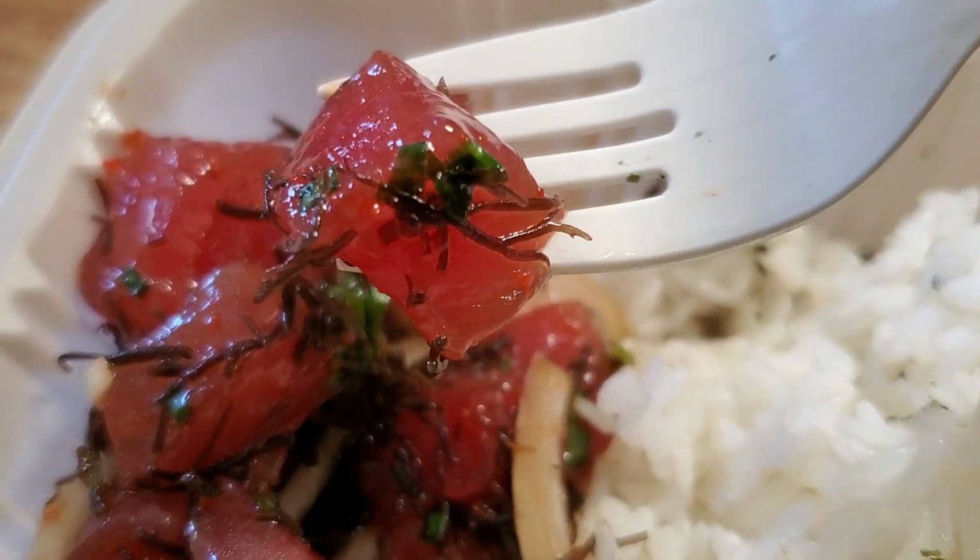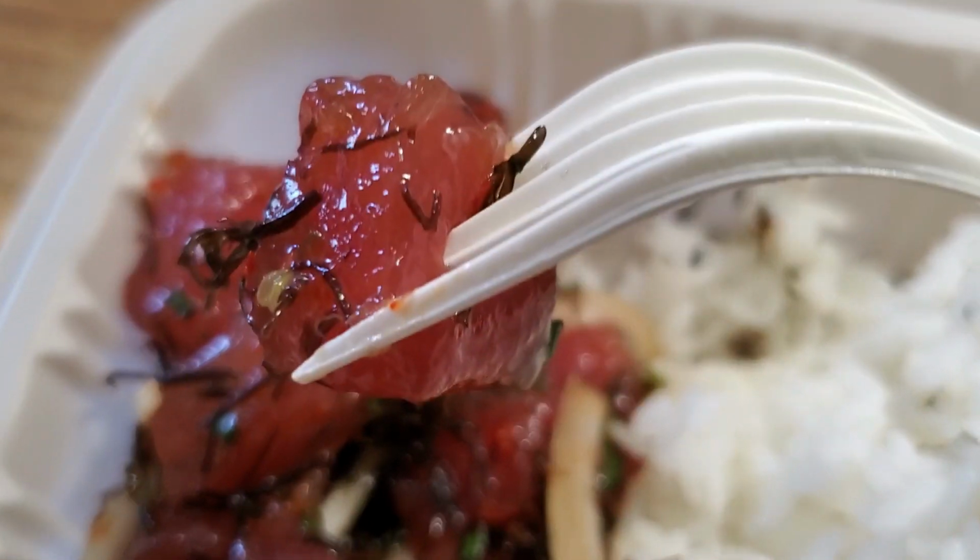The red chilies are really fine, which is good because sometimes people just chop up Hawaiian chili peppers and there's chunks in there and you accidentally get a big piece and it's super hot. But this is sprinkled all around, so it's evenly on every piece of poke.